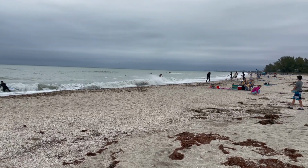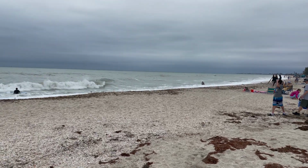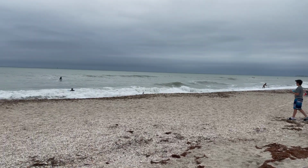Oh, there's a guy on a surfboard there. I don't know if you saw that. That was pretty cool. But anyways, that's going to do it here at the North Jetty. We're going to head on over to the South Jetty and show you that too.